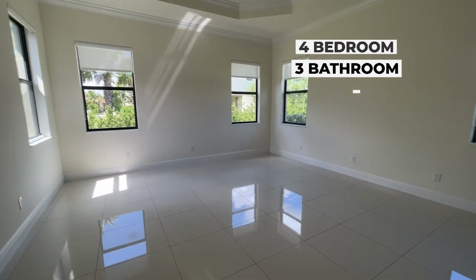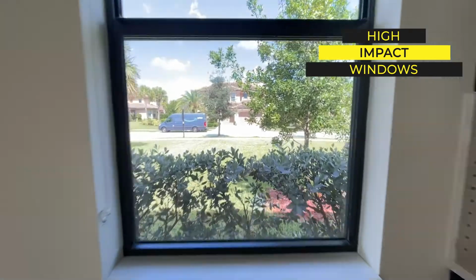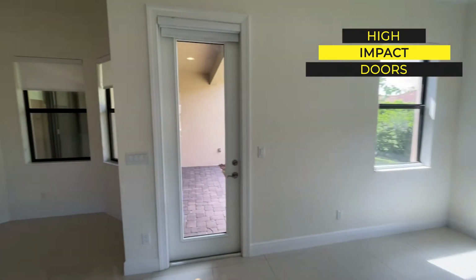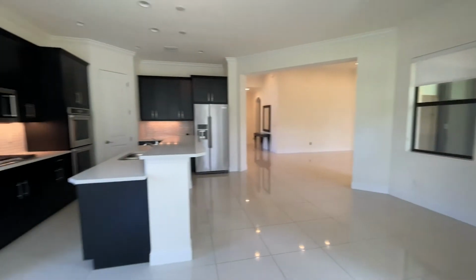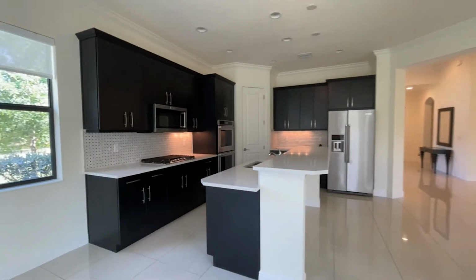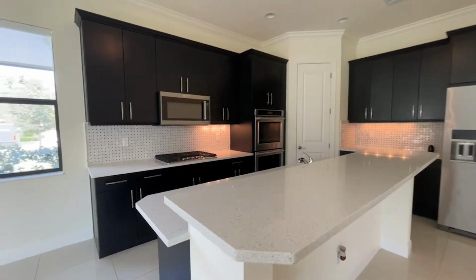So this one, many people convert to the play area too. All these windows are impact. Everything impact. There is no noise coming from outside, and also everything hurricane proof. So this is a very good example. They have a remodeled property, and almost everything the house has is pretty good modern contemporary style.